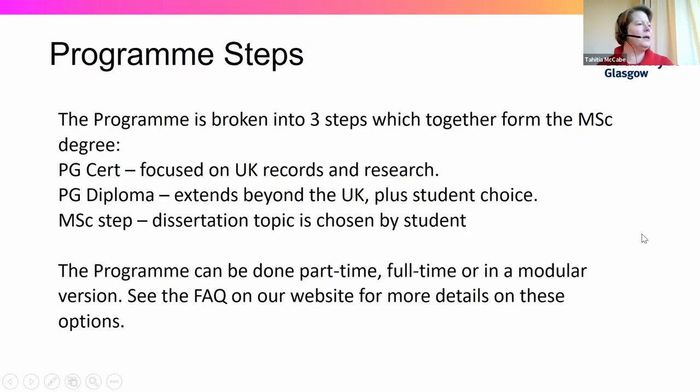Okay, there we go. So both are broken up into three different steps. I've said a bit about this just a minute ago. But the certificate, which is the first 60 credits, does really focus on these UK records and research. The diploma level is the next 60 credits, so that's 120 credits altogether.